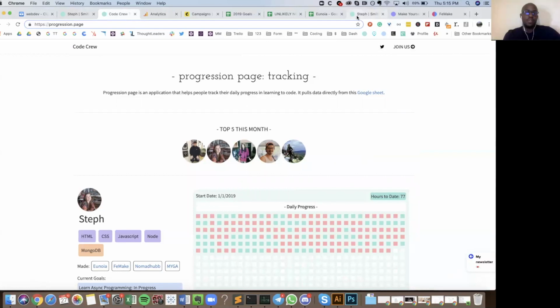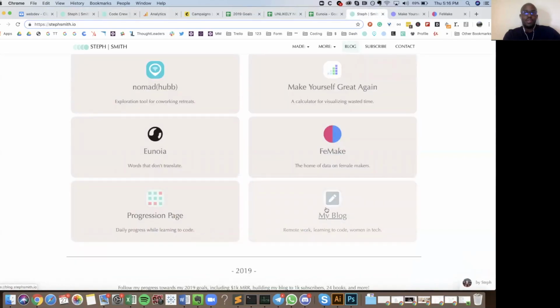That's great. Thanks for the quick overview. Let's use the progress page as a segue into showing us one of your products in more detail. Take us under the hood, the high level functionality of it, if you would.